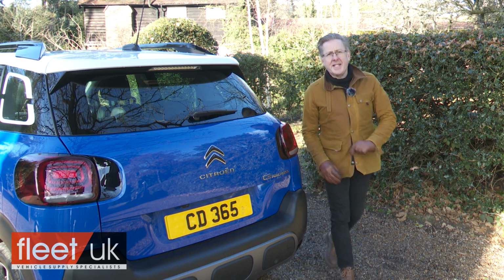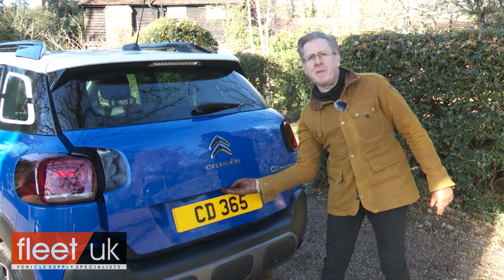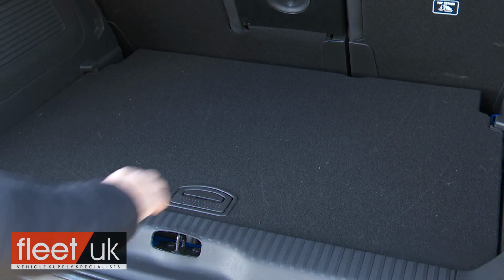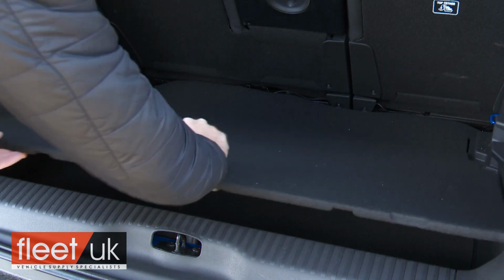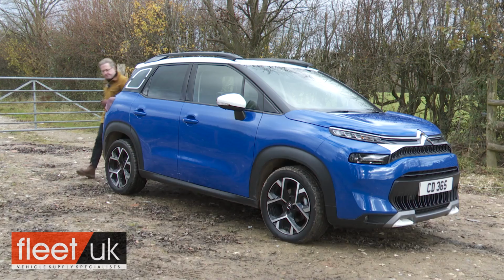Last but not least, let's take a look at the boot. Now, raise the rear hatch when the back seat is set for maximum legroom, and there's 410 litres of capacity on offer. To help you make good use of the space on offer, there's this useful adjustable height boot floor panel. Push forward the entire rear seat and you'll reveal an almost flat loading floor with as much as 1,289 litres of total fresh air if you load it to the roof.